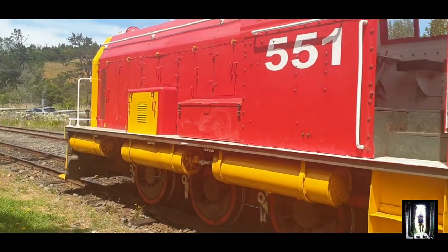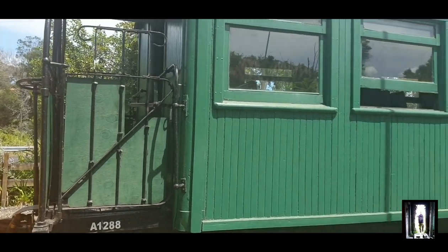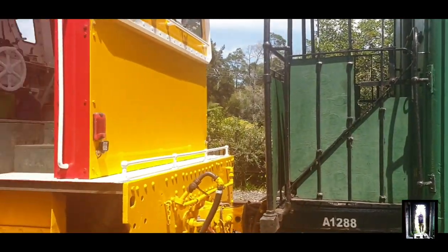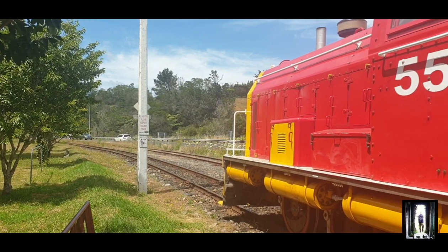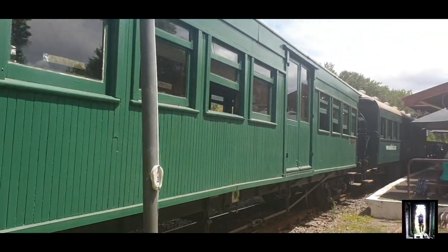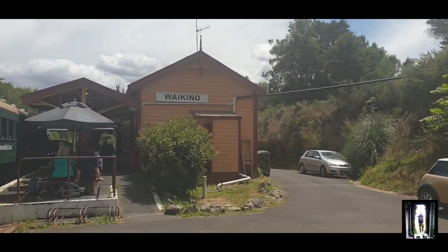So this here is the train that you can take a train ride, and it will take you along the old gold mining railway from the tunnel that we just ventured to look at. We will take you for a ride shortly on this train when it departs. It's very beautiful and historical. And here's the old railway station here, which is now a cafe, Waikino.